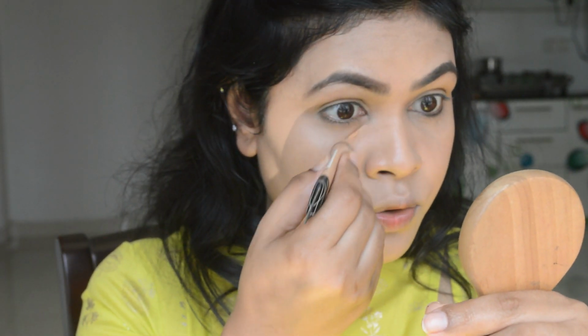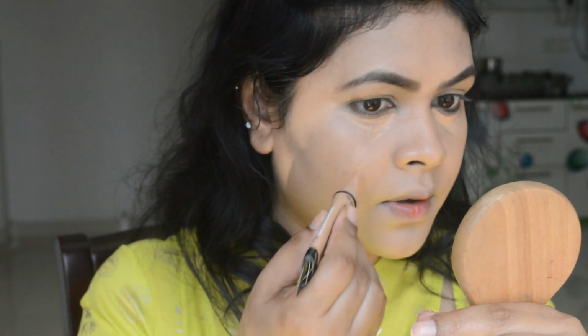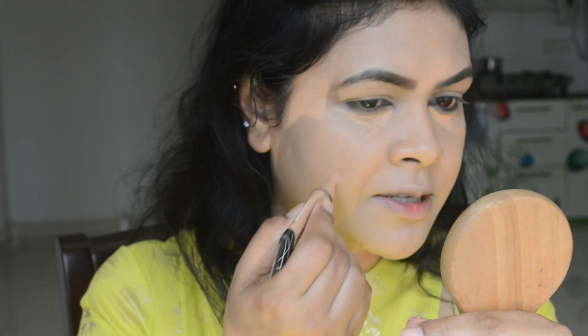Now next step is concealer. Of course, if you have dark circles or any spots, just conceal them. I'm going to use this concealer from LA Girl. This is in the shade Pure Beige. So this concealer is very close to my own skin tone. So I'm just going to hide any imperfection I have, any spots or anything. I'm going to hide everything using this concealer.